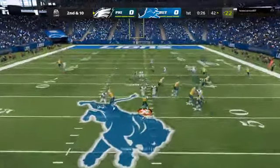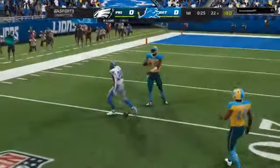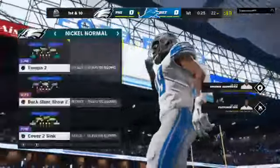Again on 2nd and 10, it's Wilson. A battle for it, and it's intercepted. Picked off at the 22. And not the first quarter that he was hoping for.